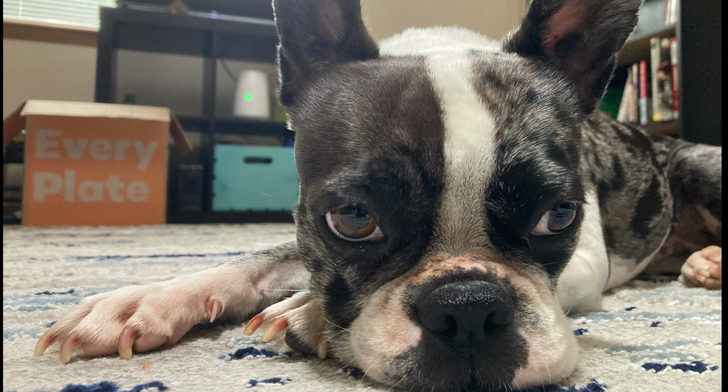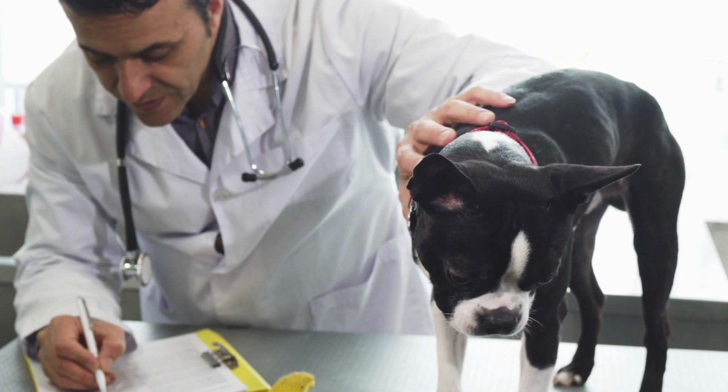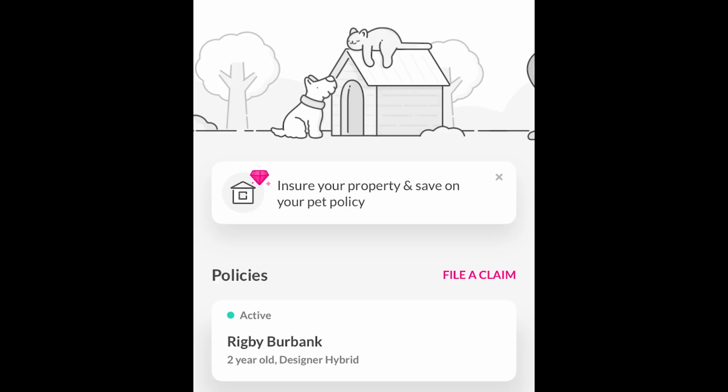Finally, after 2 years of having a policy, I recently got to see what the claims process is like for Lemonade. In July, I needed to take Rigby to an urgent care vet as she was uncharacteristically ill. After running tests and doing some x-rays, she was sent home with some medicines to ease whatever was ailing her. When we did get home, I started the claims process in the Lemonade app.